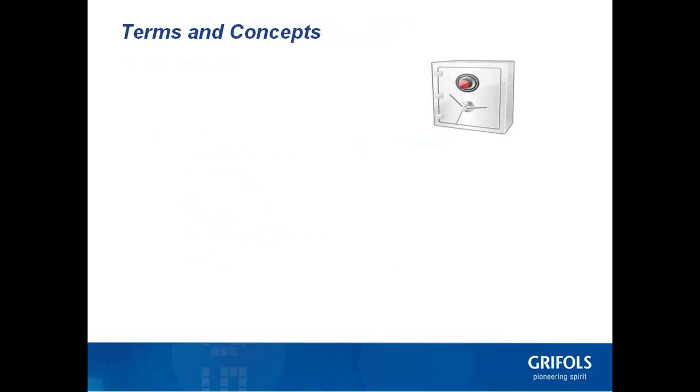Okay, let's go over some terms and concepts real quickly. I'm not going to take the time to define everything that has to do with EDMS and Meridian in particular. I'm going to assume that everybody is somewhat familiar. I thought I'd just go over the terms that may be specific to our setup at Grifols. And for simplicity's sake, most of the time when I say documents, I mean documents and drawings. So let's make that leap together.